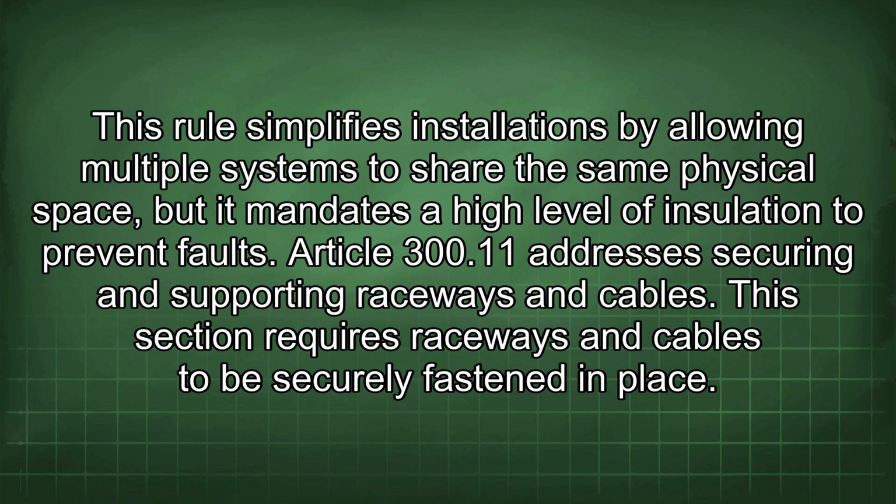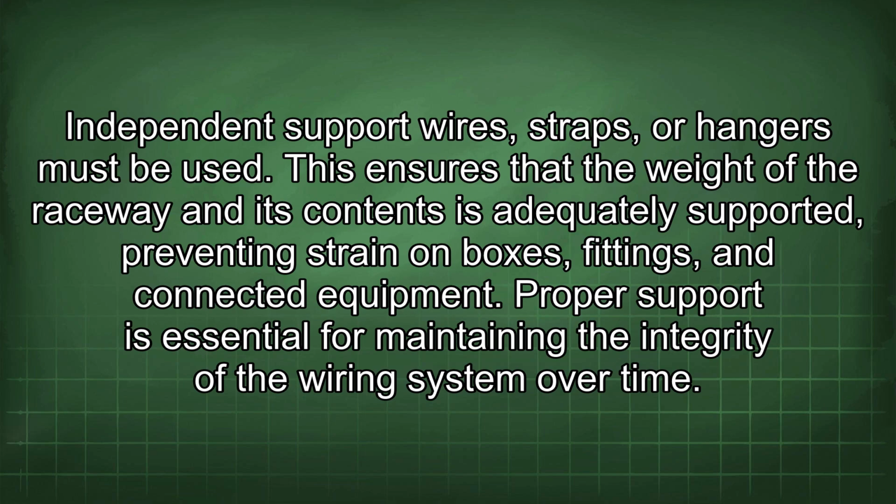Article 300.11 addresses securing and supporting raceways and cables. This section requires raceways and cables to be securely fastened in place. Independent support wires, straps, or hangers must be used. This ensures that the weight of the raceway and its contents is adequately supported, preventing strain on boxes, fittings, and connected equipment. Proper support is essential for maintaining the integrity of the wiring system over time.